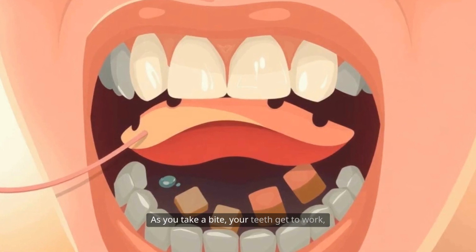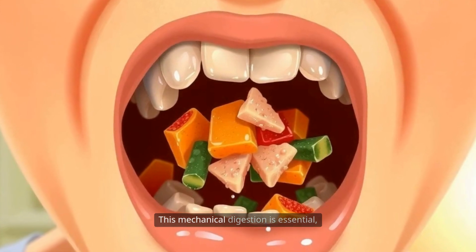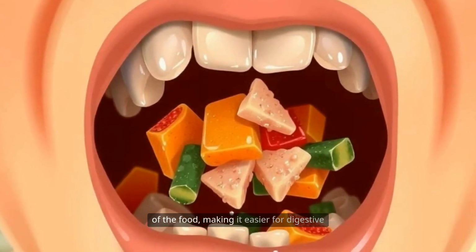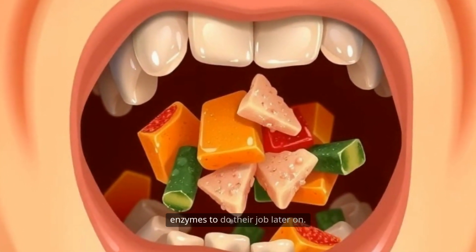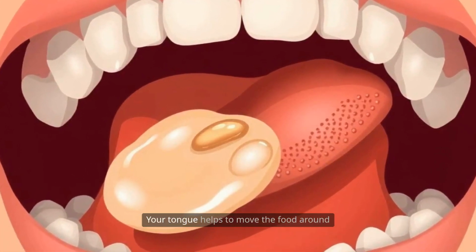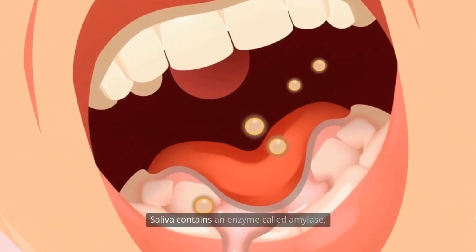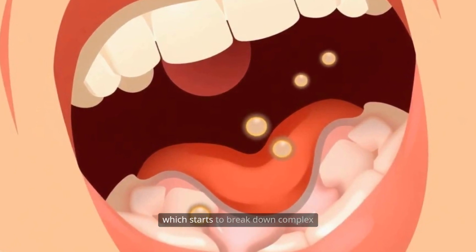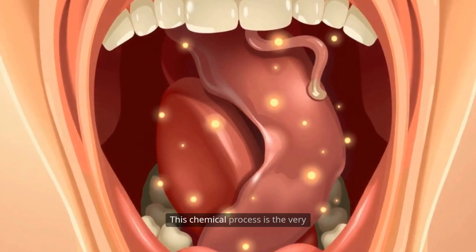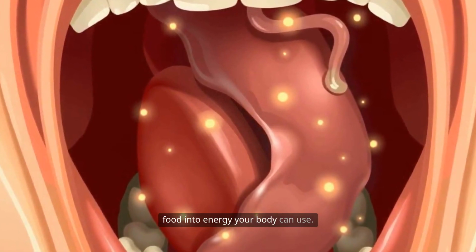As you take a bite, your teeth get to work, breaking down the food into smaller pieces. This mechanical digestion is essential as it increases the surface area of the food, making it easier for digestive enzymes to do their job later on. But it's not just your teeth that are hard at work. Your tongue helps to move the food around your mouth, mixing it with saliva. Saliva contains an enzyme called amylase, which starts to break down complex carbohydrates into simpler sugars. This chemical process is the very first step in transforming your food into energy your body can use.